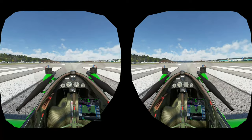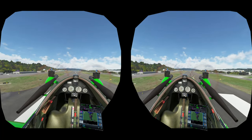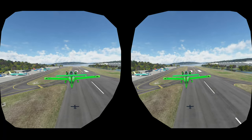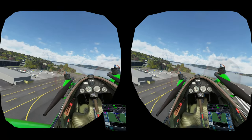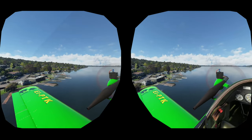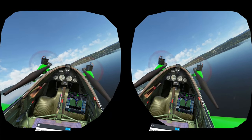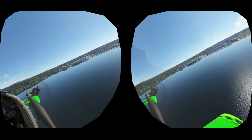Yeah, acceleration is so much faster with two engines. There we go. Whoa! Very touchy. Keep it in the green. Flaps retract. This is a little fun plane. And for the seaplanes here, really nice. This is a little pocket rocket plane.